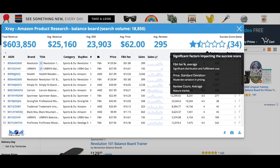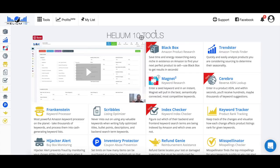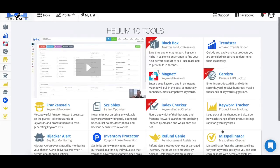Here's a success score. All that information is here for you. Average price, all that stuff. Okay, so then I'm going to show you also, this is inside their online web tool. And so these are all the different products that you get access to. So Blackbox, Trendster, Magnet, Cerebro, there's just so many different things here. Everything you really need for your Amazon business.